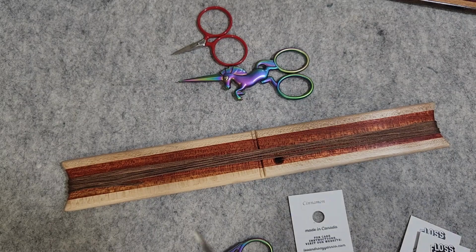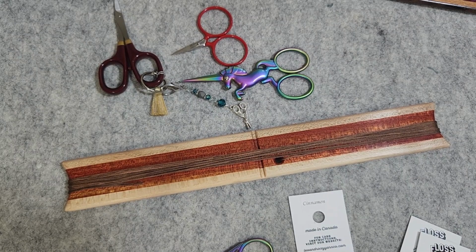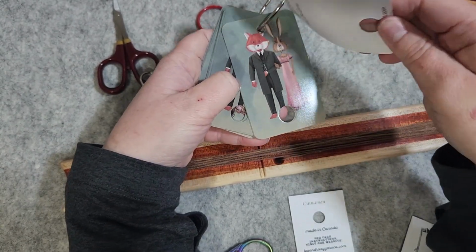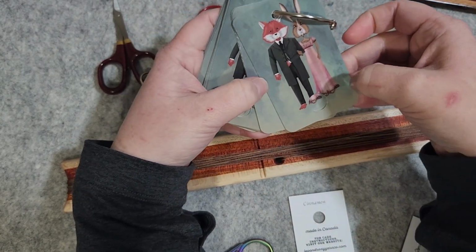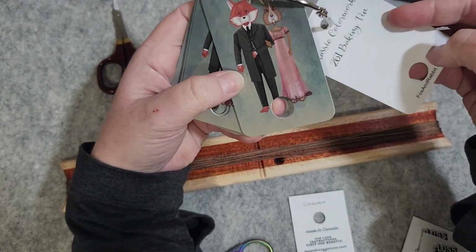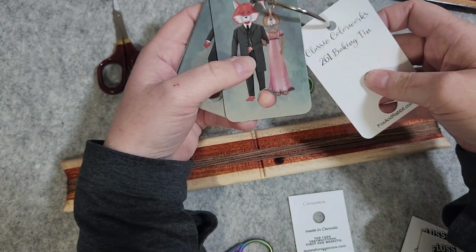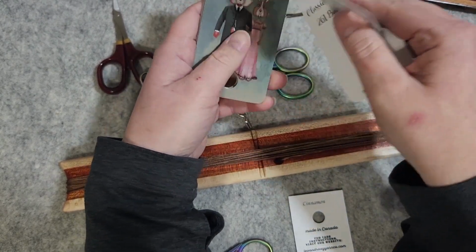It came with the white clay, the scissor fob, and then these Fox and Rabbit floss cards. These are really nice floss cards. They're like playing card material. I think they might just be laminated on the front, not on the back, because you could write on these. So they're like nice cardstock on the back, but the front almost has like a plastic coat on it. They're super nice. And then they are labeled with each color that is in the pattern, which is really fun.